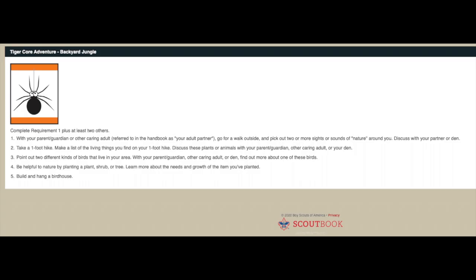observe what's in there. So for requirement number 3, and again, we only need to do requirement number 1 and then 2 of the other 4. So we did number 1, number 2. Number 3 is to point out 2 different kinds of birds that live in your area. With your parent, guardian, or other caring adult, or your den, find out more about one of these birds. I know I have scouts from all over the country, the lower 48 in the United States, and you guys are going to have a lot of different kinds of birds. We're going to put up a couple of pictures on this video in the editing later on.